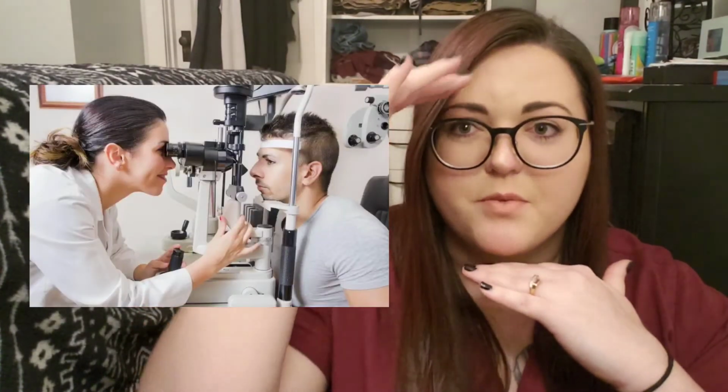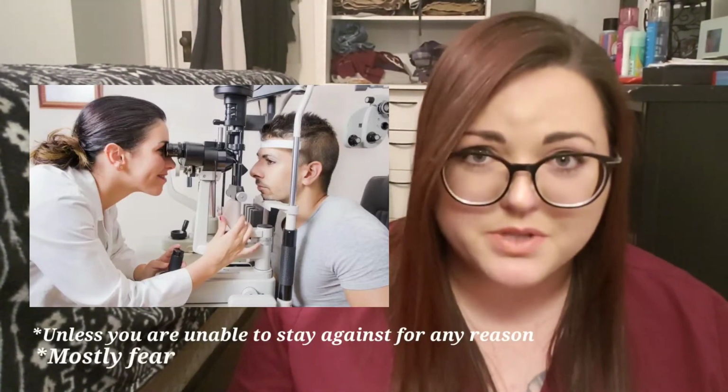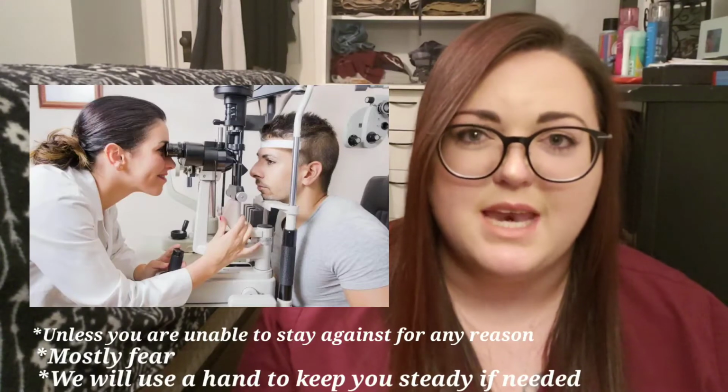Probably the biggest one being a slit lamp. A slit lamp is a piece of equipment that we use that's basically a giant microscope for us. There's a chin rest and a forehead strap that we put the patient's head against, or the patient comes into against. There's nothing holding them there. It's just to help keep them steady while we're trying to look at their eye while it's magnified.